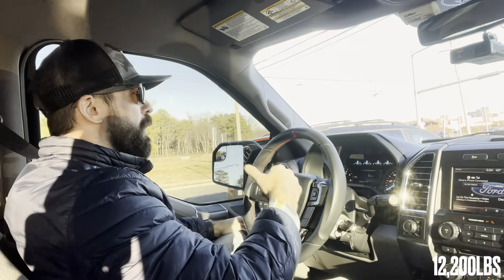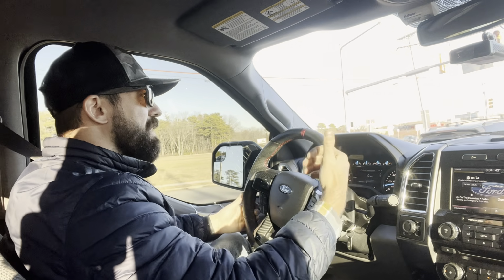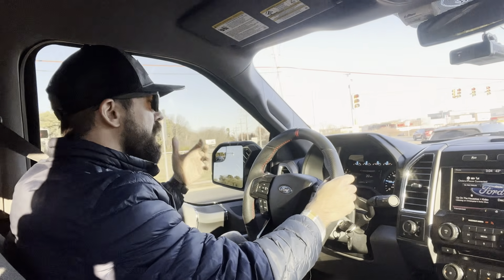And this thing can tow a pretty decent amount, more than I'll ever need to. So if I ever get a boat or get something that I want to tow, like my cars or anything like that, I can easily do so.